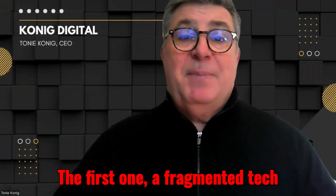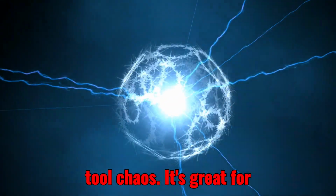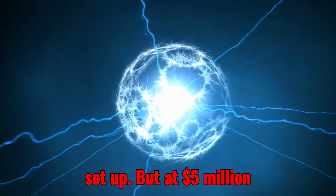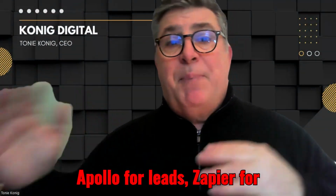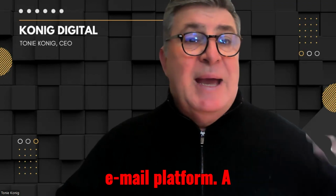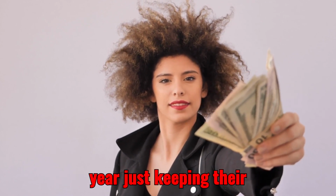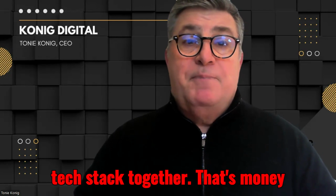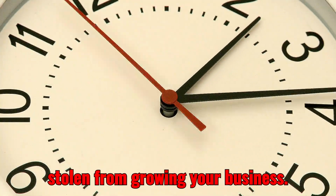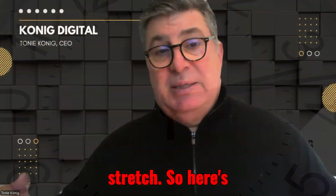The first one, a fragmented tech stack. Often tools like HubSpot create tool chaos. It's great for startups, easy to use, quick to set up. But at $5 million plus, you're layering on tools like Apollo for leads, Zapier for integrations, and maybe even a separate email platform. A recent study found 60% of B2B founders spent $15,000 a year just keeping their tech stack together. That's money and time. 10 hours a week stolen from growing your business. So when your tools don't talk to each other, your sales cycles stretch.